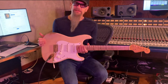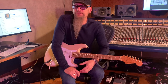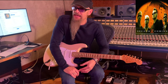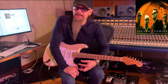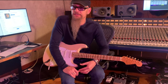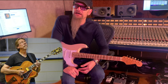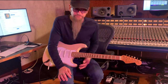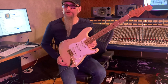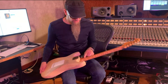But anyway, I bought this guitar, and at that point in my life, I was in Second Coming, and we were a real hard rock band, and I wasn't really looking for a Stratocaster, but the owner of the music store, American Music, called me up. Billy Stapleton is his name, and he said, hey, you might want to check this out. It's one of the first relic guitars that they're going to release. Might be pretty interesting.